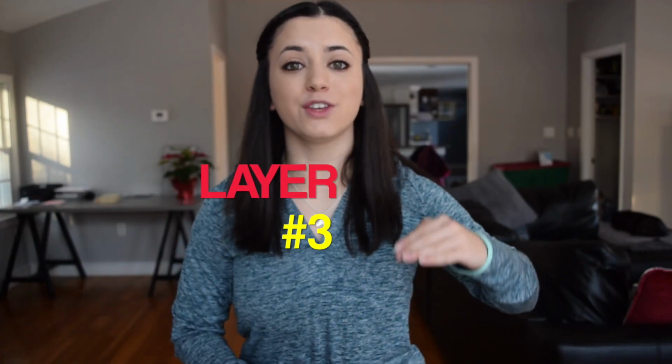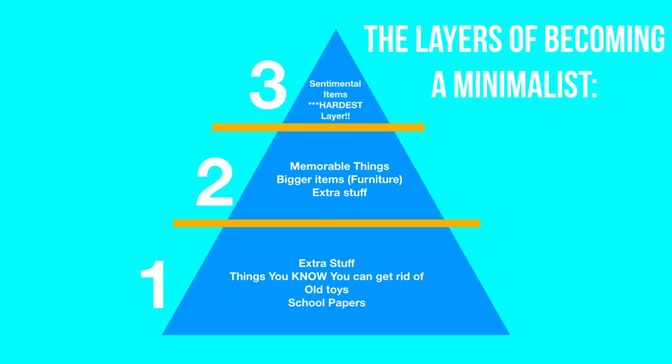The third layer is the stuff that you really think adds value to your life. The stuff that your mom got you when you were like 5, and you're like, I need to keep this. Or it's, you know, your grandfather's watch that you haven't worn ever. It's the stuff that you have emotional attachments to. That's the hard part, and that is layer 3, people. That's layer 3. It's awful. You really need to choose what is more important, and that is really, really hard.